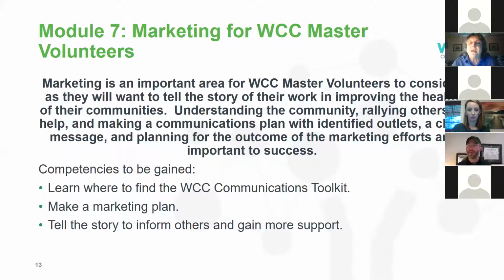They will also plan for some of the outcomes of the marketing efforts. So we're hoping that those who access this module will learn where to find the Well-Connected communications toolkit, because there are additional resources there that will help them. They'll make a marketing plan and tell the story of their work to inform others and gain more support.